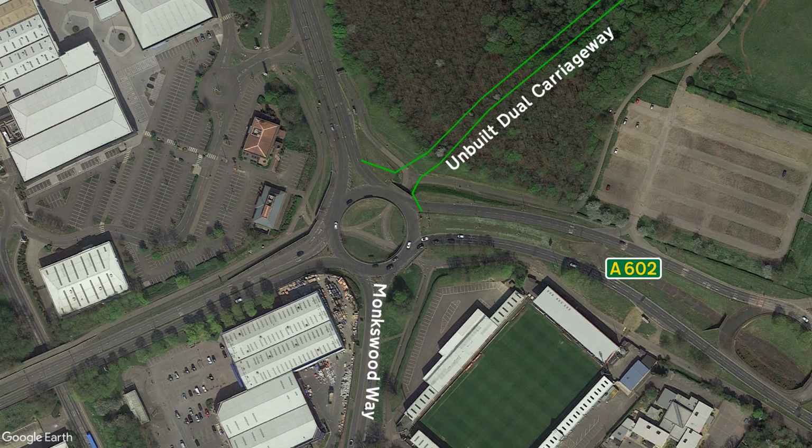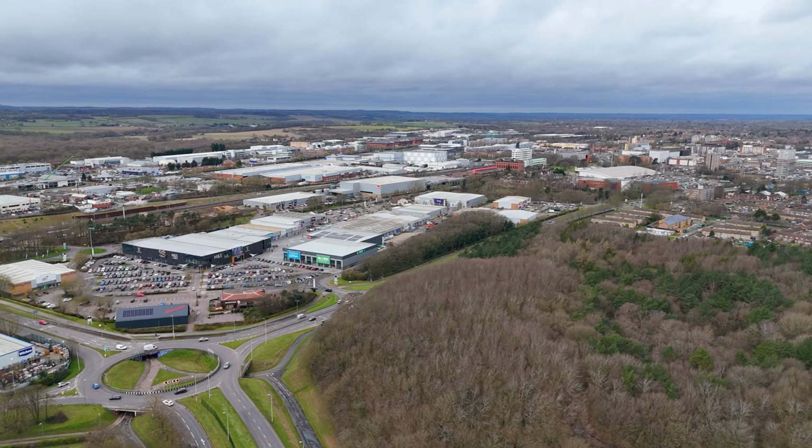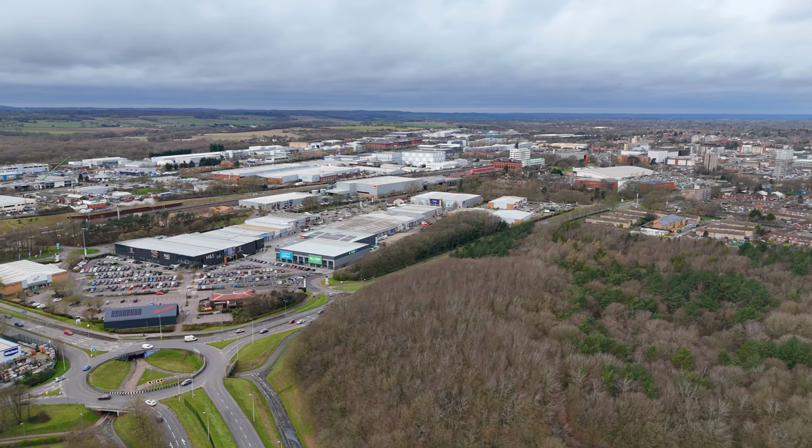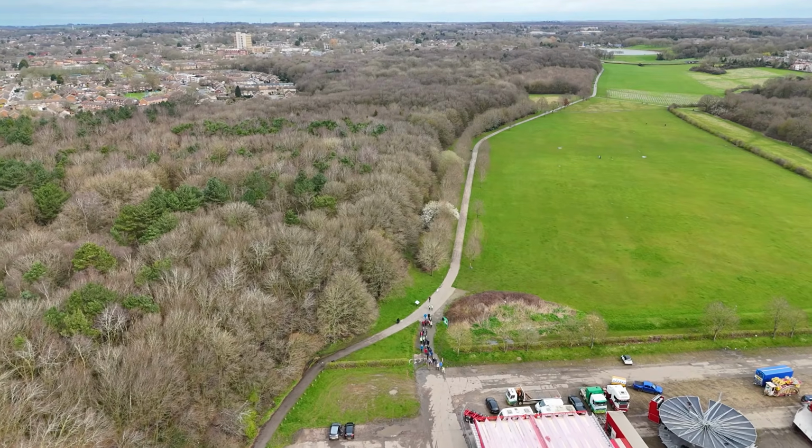What was supposed to happen was that this roundabout would have 5 roads connecting to it, the missing road being a dual carriageway running through Six Hills Way and connecting up with the A1155. However, the missing road connection was cancelled, apparently after some opposition from the locals, but it's not clear if that was actually the case. It seems more likely that they just decided against the idea.